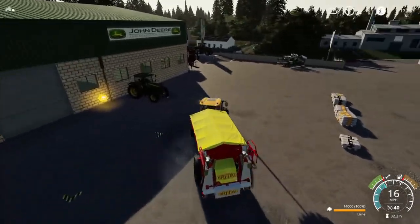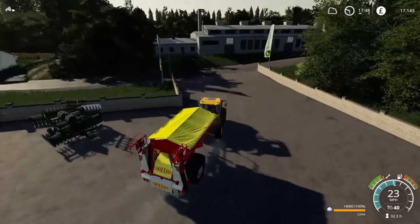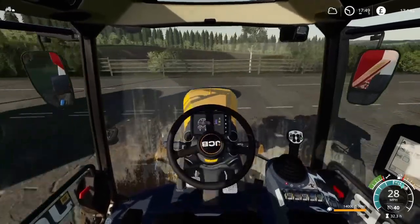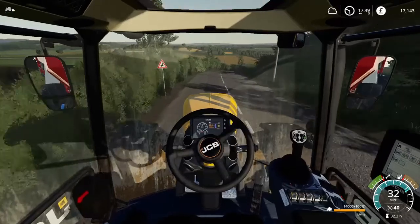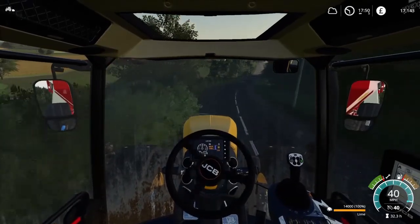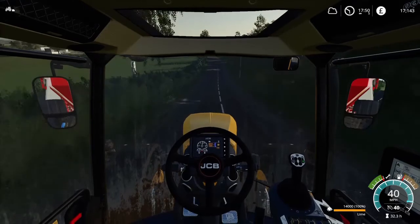Let's get going. At least now we know we've got lime back here. And we haven't really spent that much. And that's always a good thing. Please don't be anything coming. Thank you. Alright, so we are now going to concentrate on our own fields. And we still need to harvest field 40 as well.